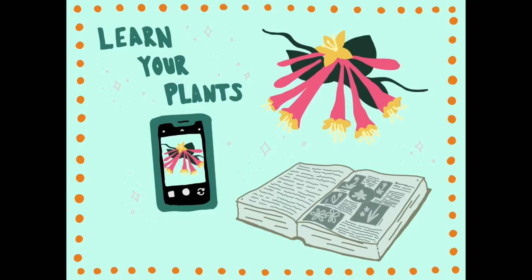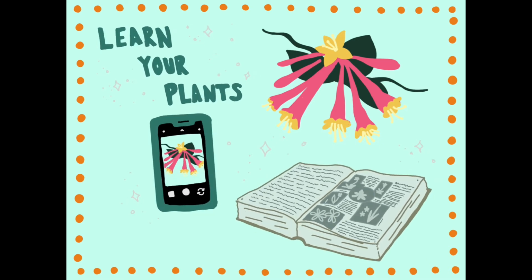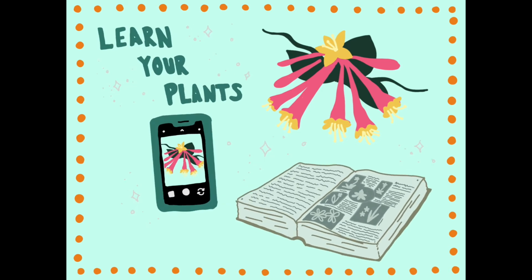Another great way to help native plants is to learn your species, know how to identify them, and know what they help, who they feed, and why they're important. You can learn about native plants by talking to people who are in your area and know a lot about plants. You can also use apps on your phone like iNaturalist. Another great way is to get a field guide that is local to your region, so you can learn all the different types of species that you may see outside, in your backyard, or in a park.